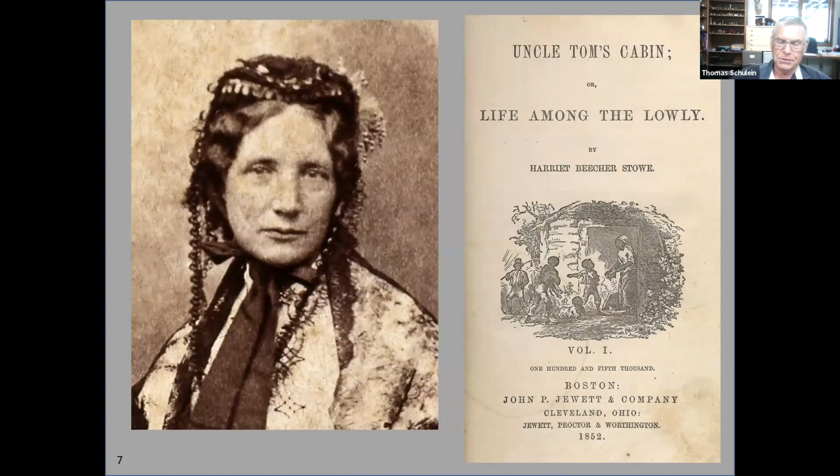Harriet Beecher Stowe's expose on slavery in America was published in that year when she was 41 years old. Uncle Tom's Cabin was probably the best-selling novel of the 19th century and the second best-selling book of that century after the Bible.